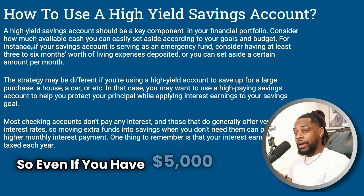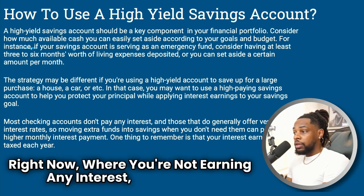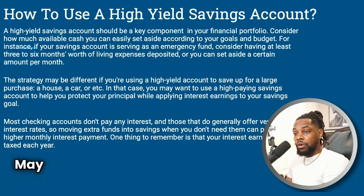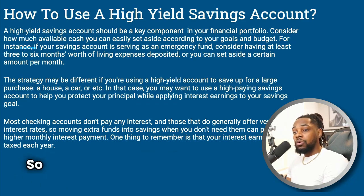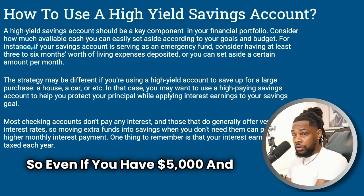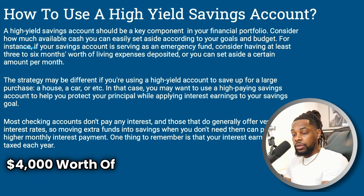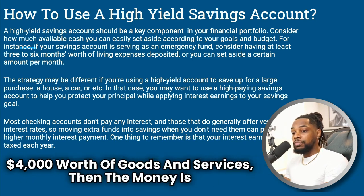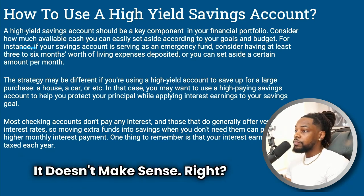So even if you have $5,000 in your bank account right now where you're not earning any interest, that $5,000 may only buy you $4,000 worth of goods next year. So even if you have $5,000 and you're thinking that's what you have, if it's only going to buy you $4,000 worth of goods and services, then the money's being devalued and you're just losing income. It doesn't make sense, right?